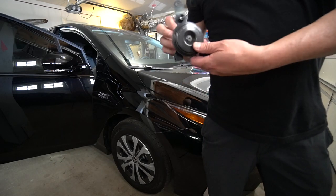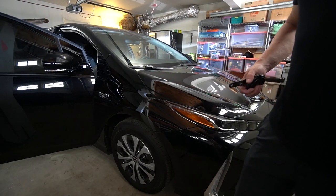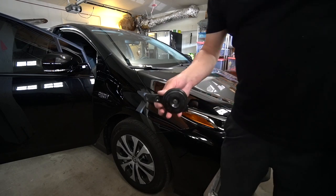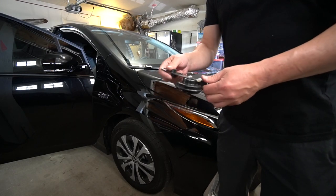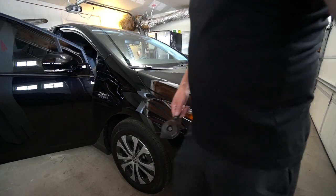Had to move this to put the relay in place and make sure I was recording. Had to remove one of the old horns. There's actually two in there. And let me adjust this.